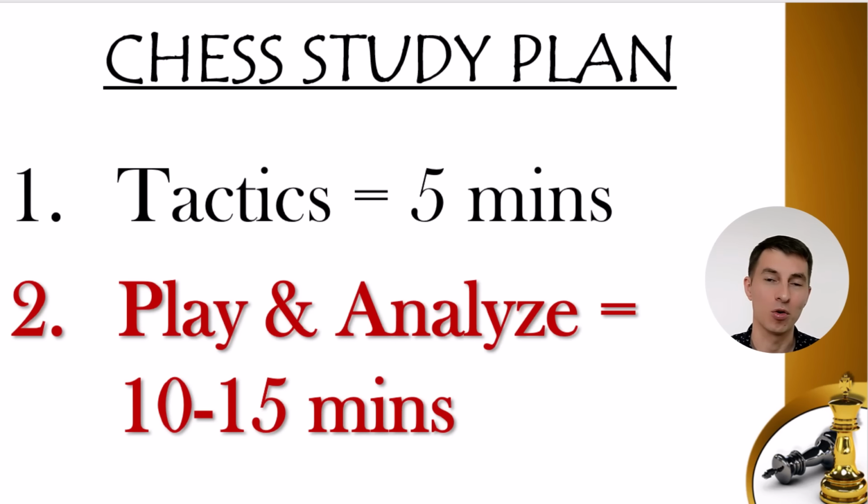Okay, but in order to improve, you cannot just be playing all the time doing the same things. You gotta learn from your errors so that you can improve from one game to another. Here's how you do that.